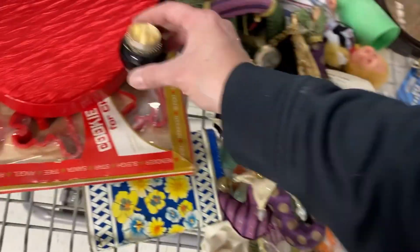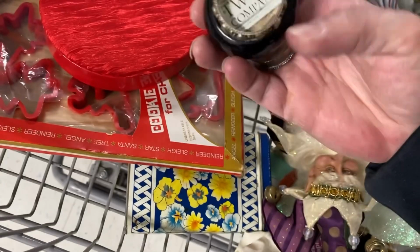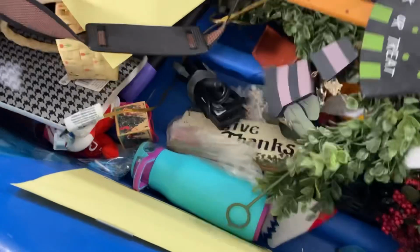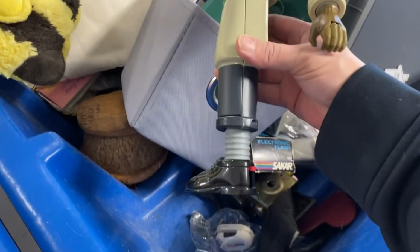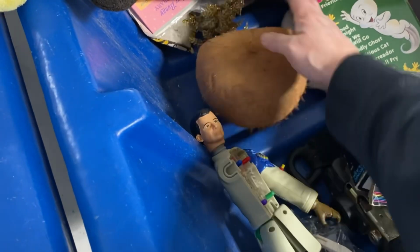That's the thing I was looking for. And the lid fits right on there. Made in India. I don't know what that is. That's a cool little jar. I like that. Yes, I do. My nail just broke. Look at this weirdo, man. Isn't that weird? That's weird.